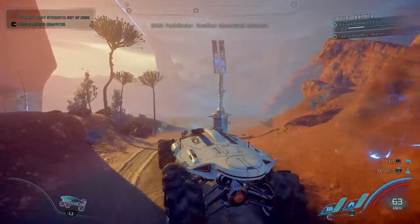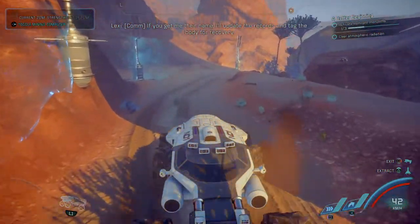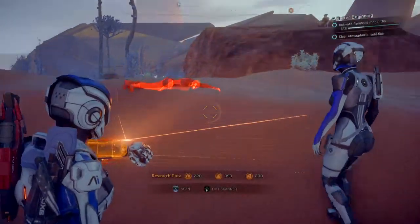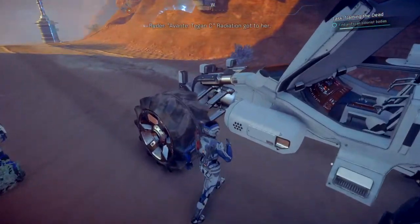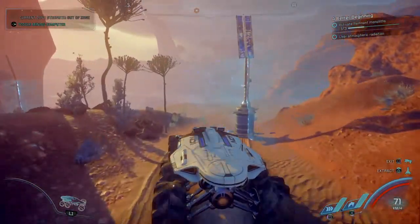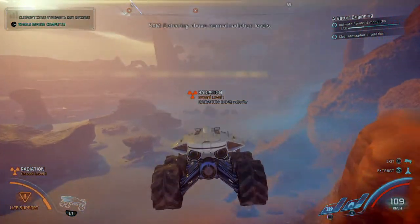Pathfinder, another deceased colonist. If you get me their name, I'll update the records and tag the body for recovery. Levante, Tegan C. Radiation got to her. Detecting above normal radiation levels.